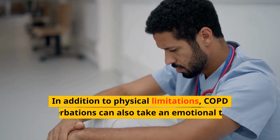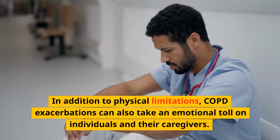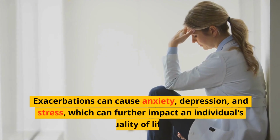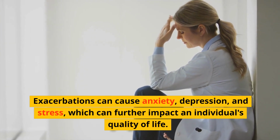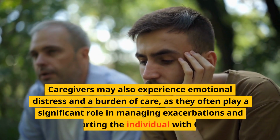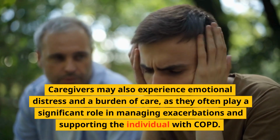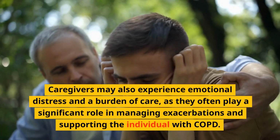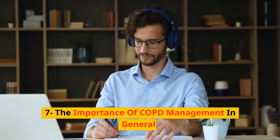In addition to physical limitations, COPD exacerbations can also take an emotional toll on individuals and their caregivers. Exacerbations can cause anxiety, depression, and stress, which can further impact an individual's quality of life. Caregivers may also experience emotional distress and a burden of care, as they often play a significant role in managing exacerbations and supporting the individual with COPD. Number 7. The importance of COPD management.